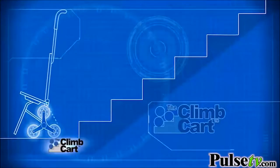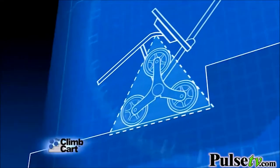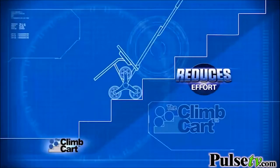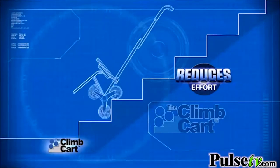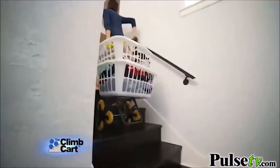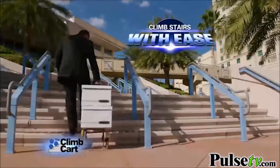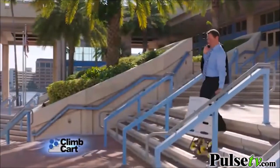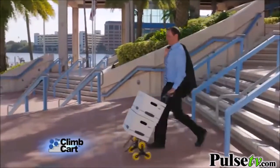The secret is in our unique six-wheel design, which pivots when it touches a stair, then sends up two new wheels to drastically reduce effort going up and down stairs. So now you'll finally get a break hauling that laundry upstairs or get boxes and documents around the city. Whether you're going upstairs or down, the climb cart gets you around town.